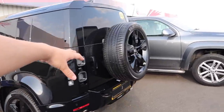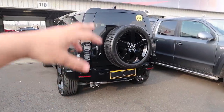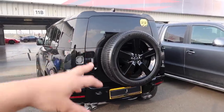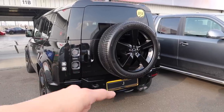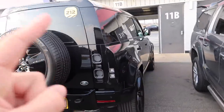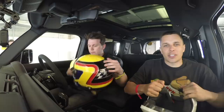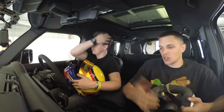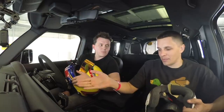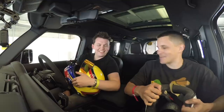We actually did this before with an X5M BMW, and it surprised everyone just how good that SUV was. And with this, it's going to be pretty similar. I think this might surprise a lot of people how impressive this is going to go around. Okay, we're just about to go out in the V8 Defender. Johnny is going to be the driver, the pro driver, the British GT champion. Don't know why I'm reeling off your stats. That's fine.